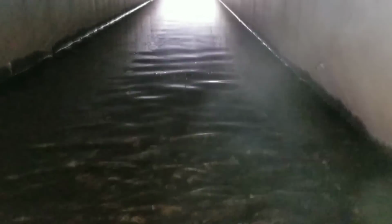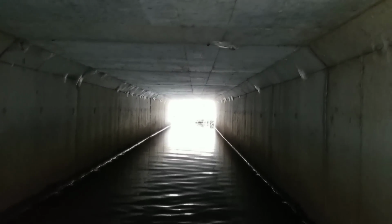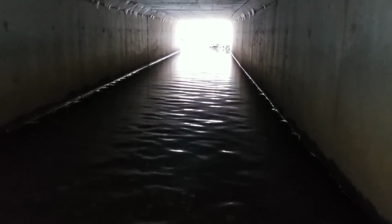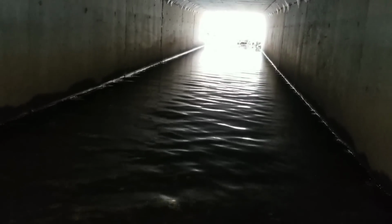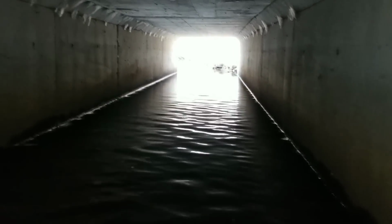Oh, there's fish in here. The water is getting deeper. Take a look at the massive amount of spider webs. That's what you're seeing in the upper corners. I'm going very slow through this because you see all the leaves? Occasionally I step and there's a hole. There's a lot of soft spots.